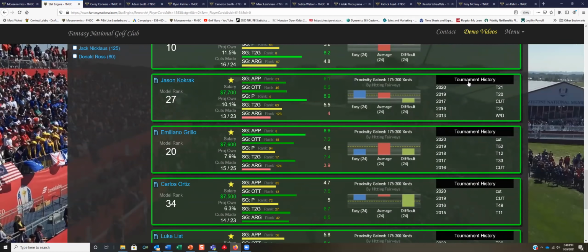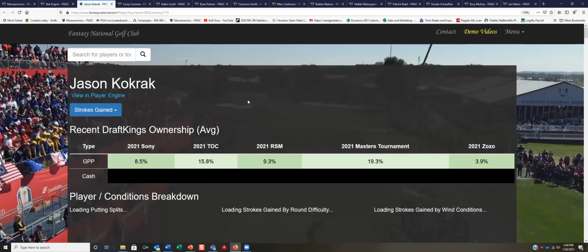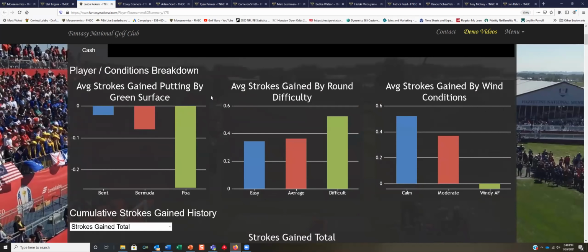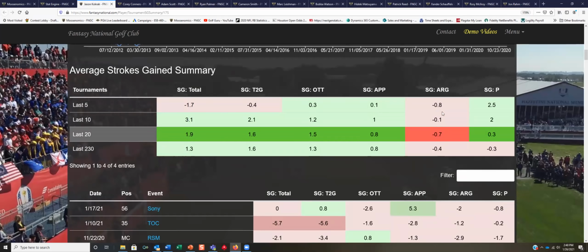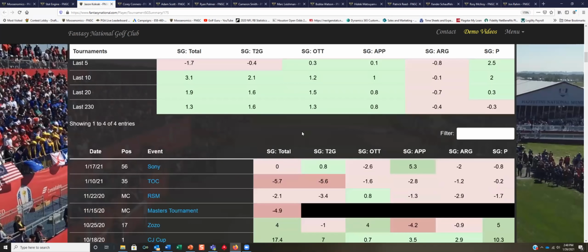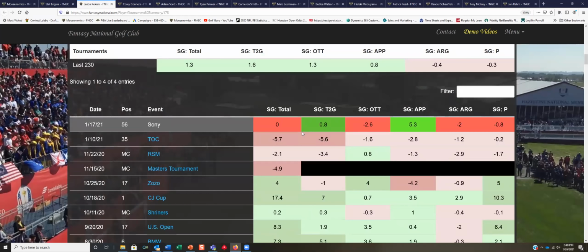Mr. Kokrak. So tournament history, solid. The WD kind of removed, but he's made 3 out of 4 cuts, and almost if he does make the cut, he's top 25 or better. Pretty decent recent form. He missed the cut at the Masters and the RSM, but we know he won at the CJ Cup. I mixed them together. POA is not his favorite. Trending up around the green where he typically struggles, but everything else looks pretty good. Yeah, the CJ Cup, not the Zozo.